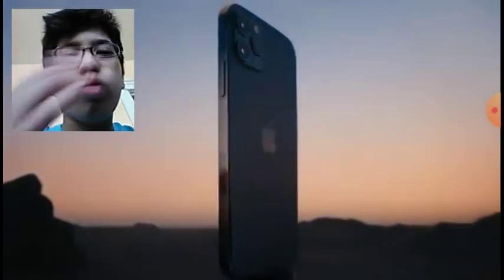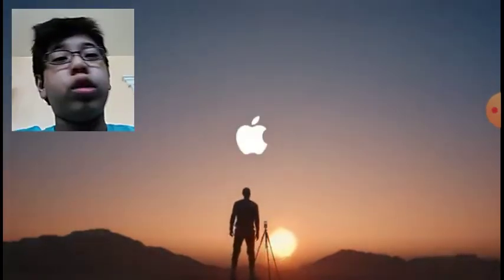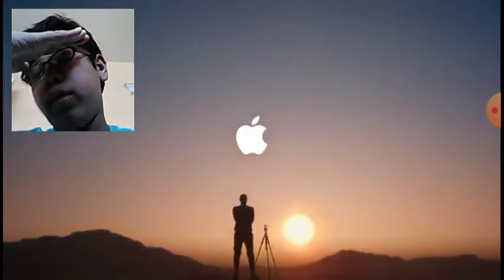An integral part of this year's design is MagSafe, an intelligent system of magnets that connect accessories in a whole new way. All this and more make iPhone 12 Pro the most powerful iPhone ever. I like to say this is the most powerful iPhone.